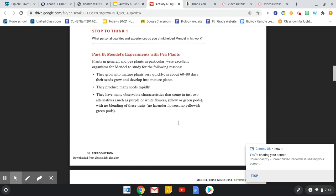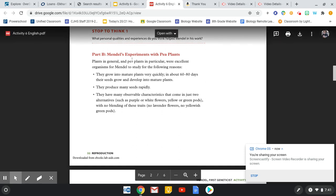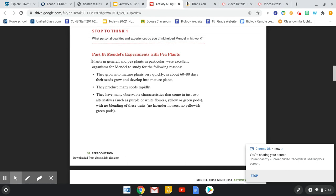Activity 6, Stop and Think, Part B, Mendel's Experiments with Pea Plants. This is the first of 2 parts. Plants in general, and pea plants in particular, were excellent organisms for Mendel to study for the following reasons.